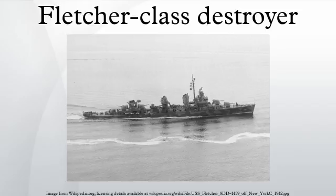Ships in class: see List of Fletcher-class destroyers. See also, List of destroyers of the United States Navy, List of destroyer classes of the United States Navy.